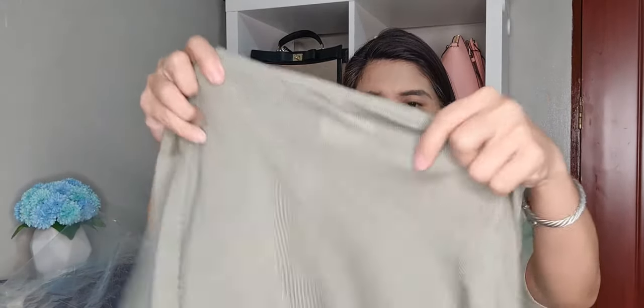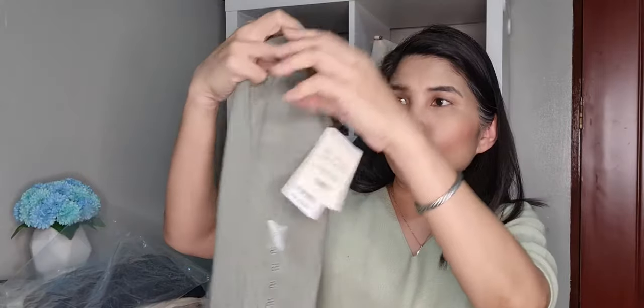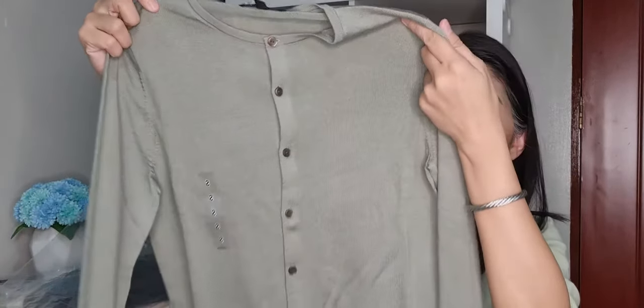And then another are these cardigans. I love the Uniqlo cardigans because these are my go-to wears. I use them as an office wear, as a work wear. Actually, when I'm not wearing a blazer, I normally wear these cardigans. So that's why I have them in different colors.